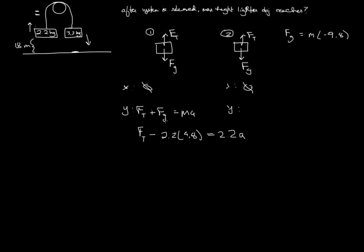Okay, cool. In the y side, again, I have tension going up. Gravity is going down, but I'm going to add it because I know eventually I'm going to get a negative value. As long as it's negative at the end of the day, that's what we care about. And this is going to equal your mass times acceleration. Oh, and I forgot to do one very important thing, which I warned about in the last video.